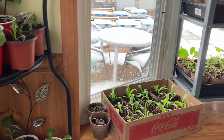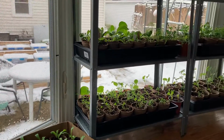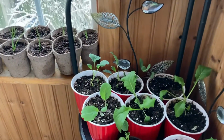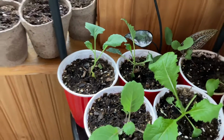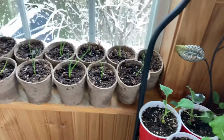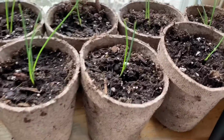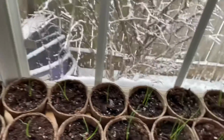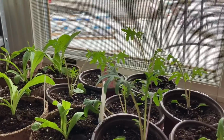I had shown you my grow room, which is upstairs with grow lights and everything, but I have never shown you this room where it's like an enclosed porch. It's not heated, so it's pretty cold in here, but I can use this room as a transition between the house, which is warm, and the outdoors, which is cold as of now. It's like 10 degrees today and snowing.